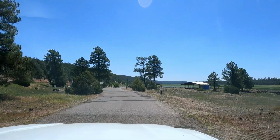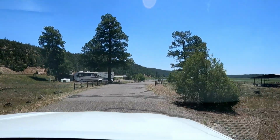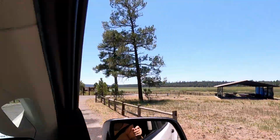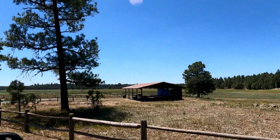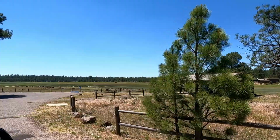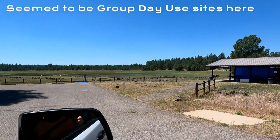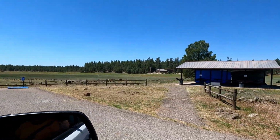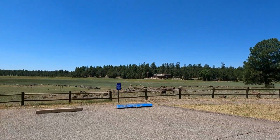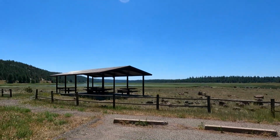We drove into this day use area. We saw a couple large ramadas and a large camper, which appeared to be a host. And it appeared that this was just a group day use area. There wasn't really any access to the water, but a lot of outdoor space, parking. It looked kind of far removed from the water. So I don't know, maybe they have just large events here, maybe birthday parties or something.